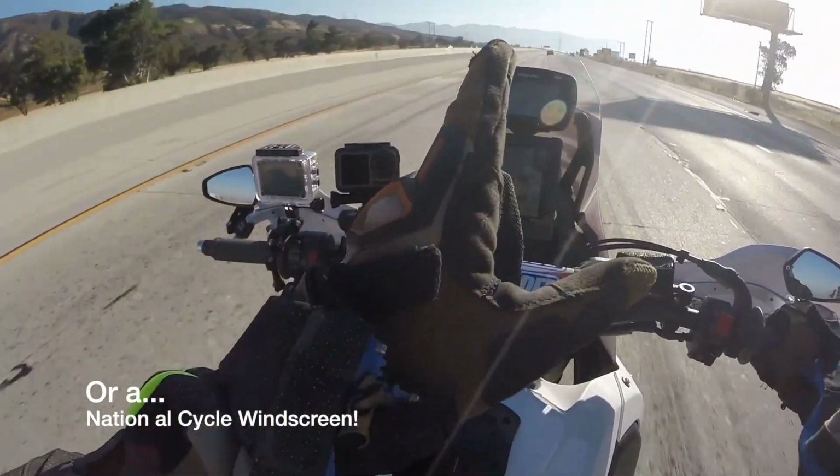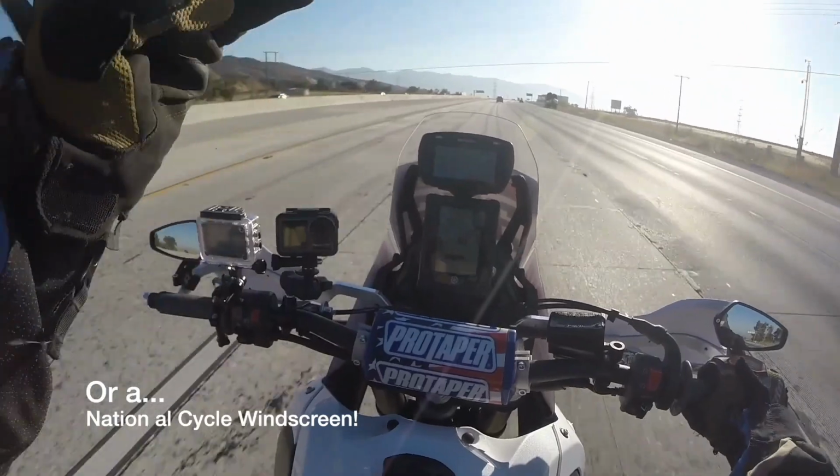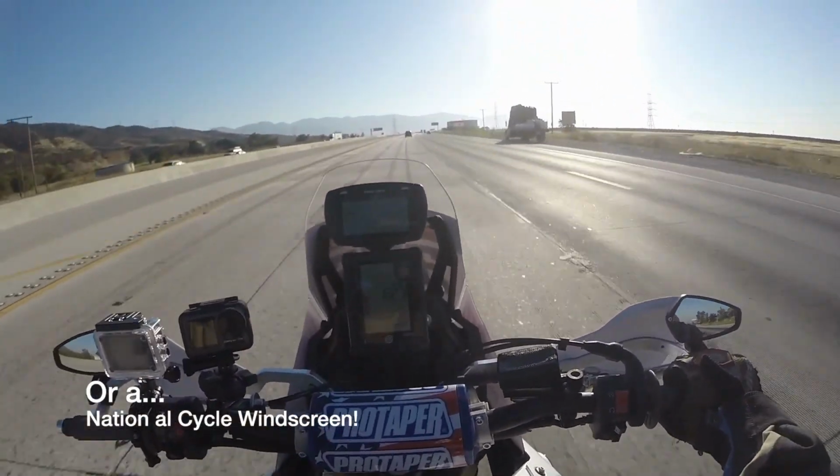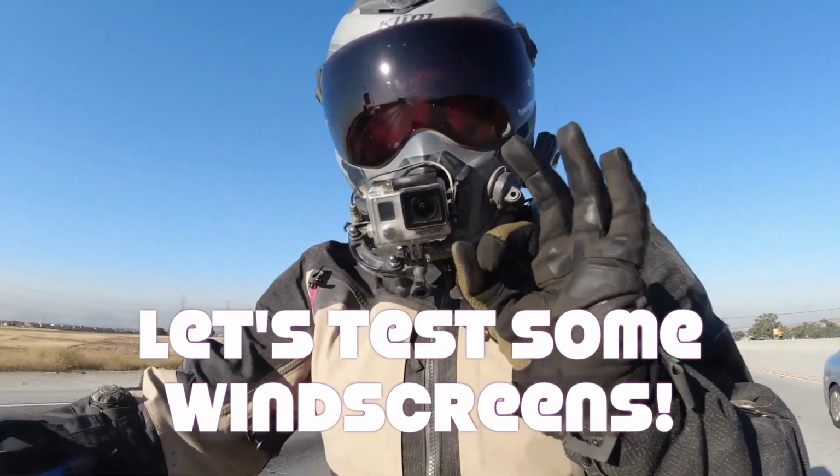So either a little winglet up there on the top, there's lots of companies that make those, that would probably allow that air to just kind of swoop up and over the helmet a little bit more. That would make the cockpit of this motorcycle just a little bit quieter.